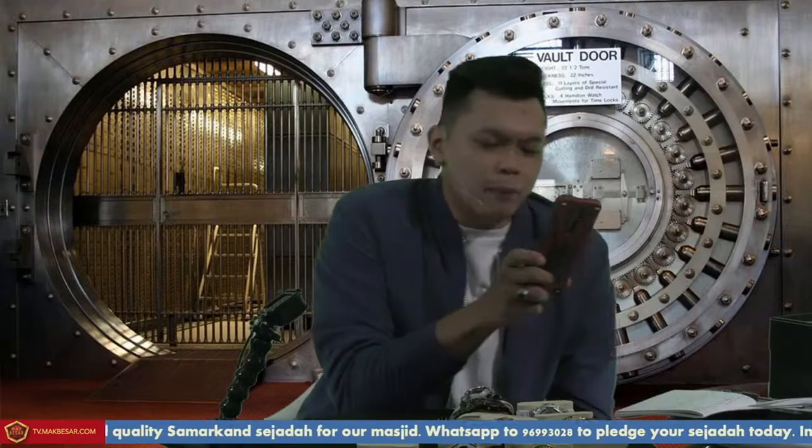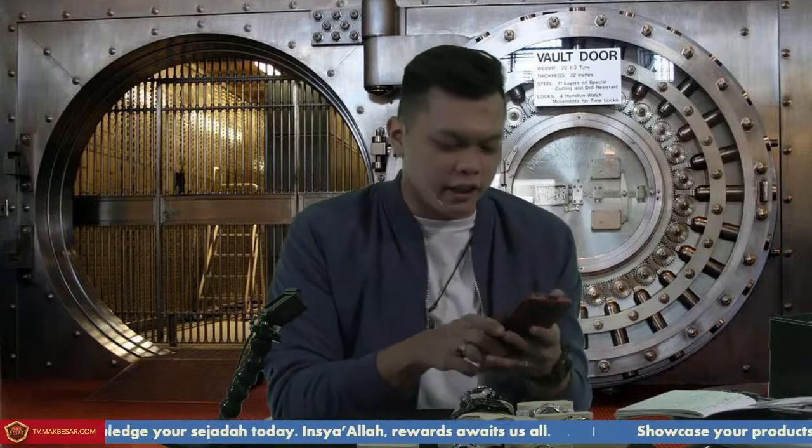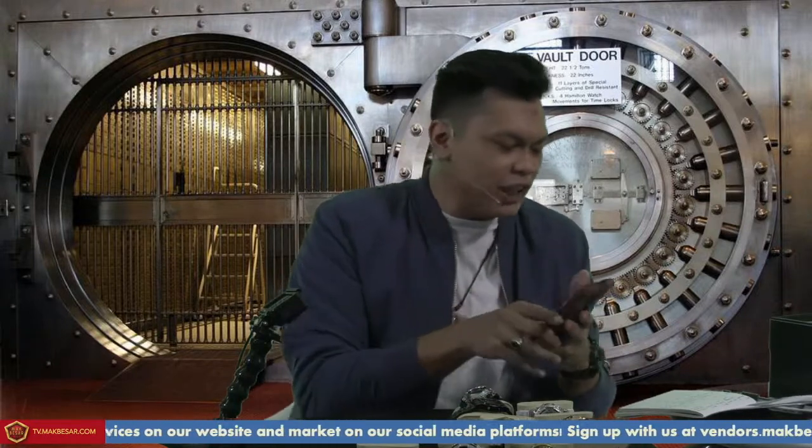Boss, kalau tak nak put embellished bezel, boleh? Just one watch with original bezel, boleh? You pergi G-Shock sendiri, can help.